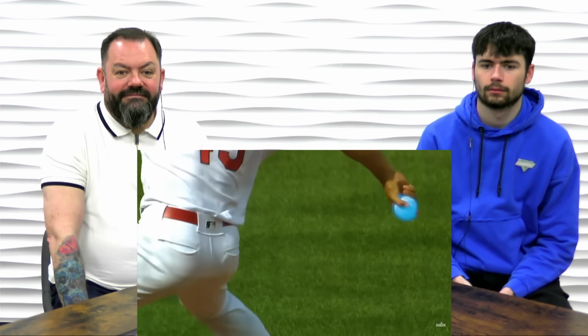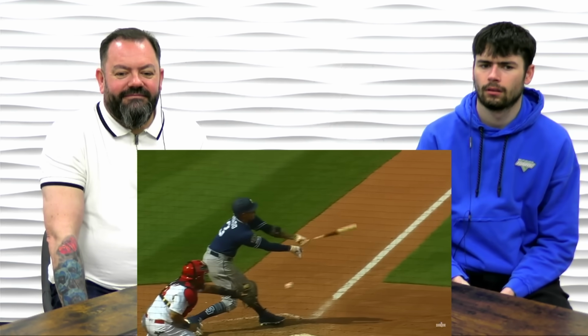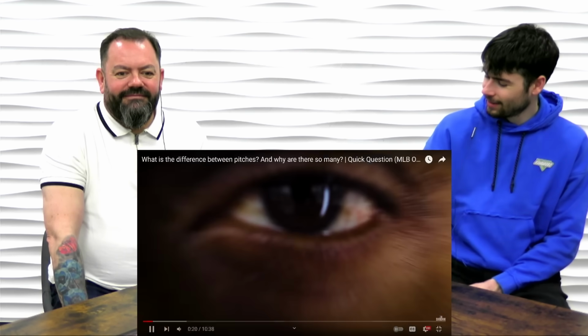What was that? Seriously, what pitch was that? One goes this way, one goes that way, one goes like that, another's doing this. And batters only have 150 milliseconds to identify the pitch and decide whether to swing. That's half as long as it takes.